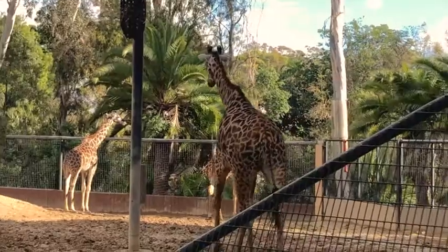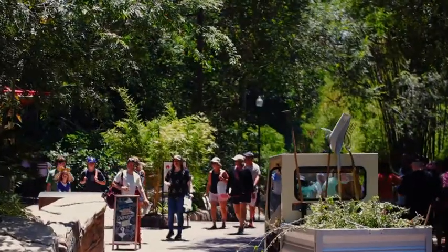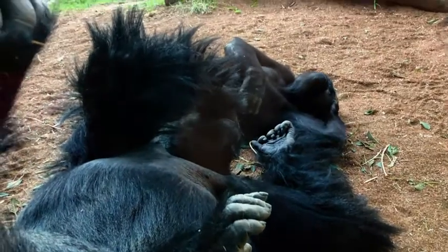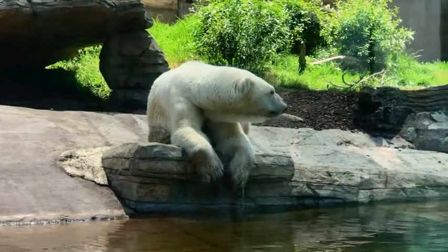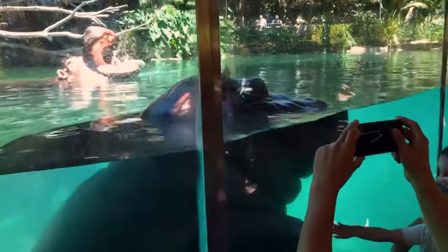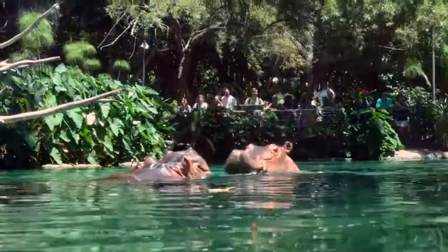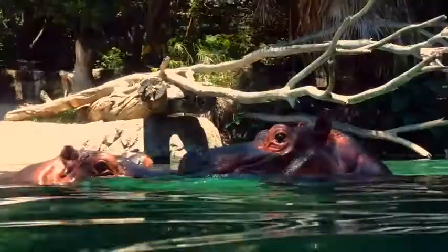Throughout the day, there are informative and entertaining trainer talks throughout the park, and I highly recommend visiting if you can, because during these presentations, the trainers feed animals their favorite snacks, and you'll have a chance to see them up close in person. This is the best way to see and learn about some of your favorite animals. Also, having the map handy is useful as you explore the trails around the park.